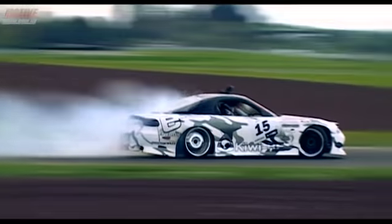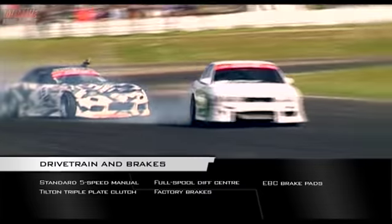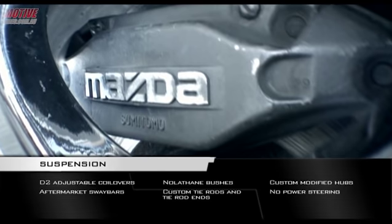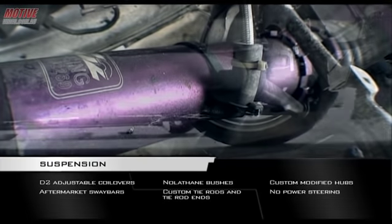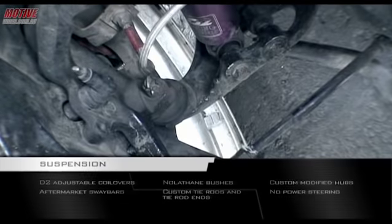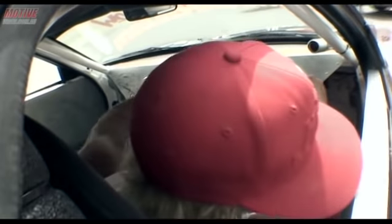On the rollers, it produces just under 400 horsepower, which is a big number for a naturally aspirated engine. Power is transferred to the factory 5-speed through a tilton twin plate clutch, and then to the full spool-equipped factory diff. The brakes are the factory 4-piston items up front, and there's EBC pads all around. Under the car there's D2 coilovers, aftermarket sway bars and Olefin bushes. The hubs have been custom modified along with the tie rods and ends to allow increased steering lock, and surprisingly, Mad Mike runs the car without power steering.